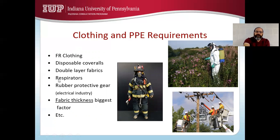Another risk factor is clothing and PPE requirements. Some jobs require protective clothing that could actually contribute to the heat stress level of the employees. Examples of that type of PPE would include FR clothing that firefighters or even electrical workers may be required to wear. Disposable coveralls for maybe agricultural workers or people working in landscaping. Any double or multiple layer fabric.